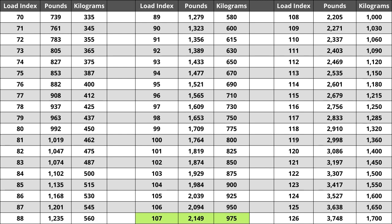So for the tire we are looking at today, the load index of 107 represents a weight capacity of 2149 pounds. For my metric system using friends, that would be a capacity of 975 kilograms.